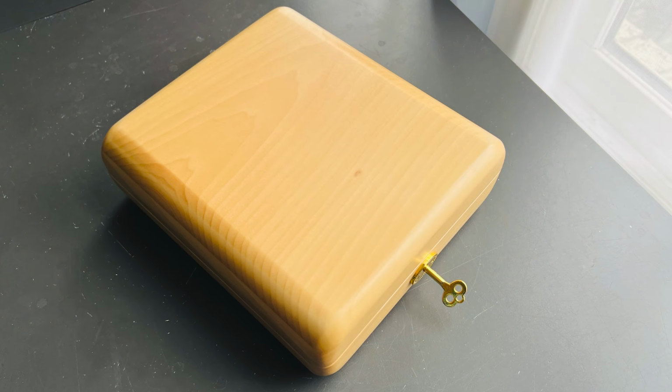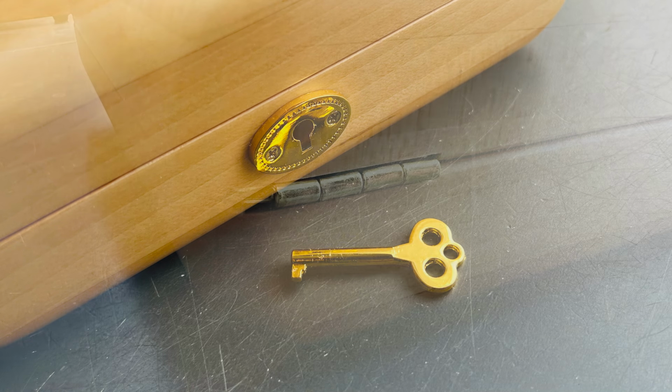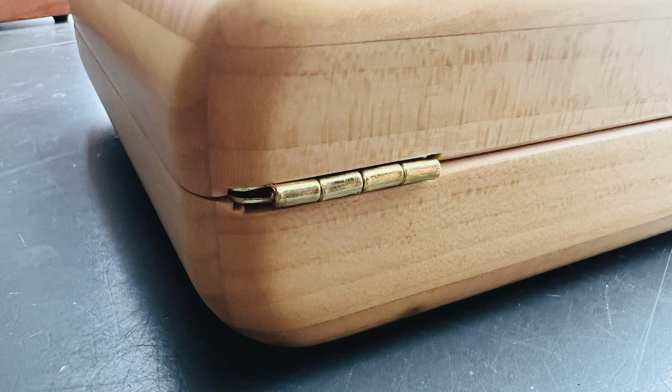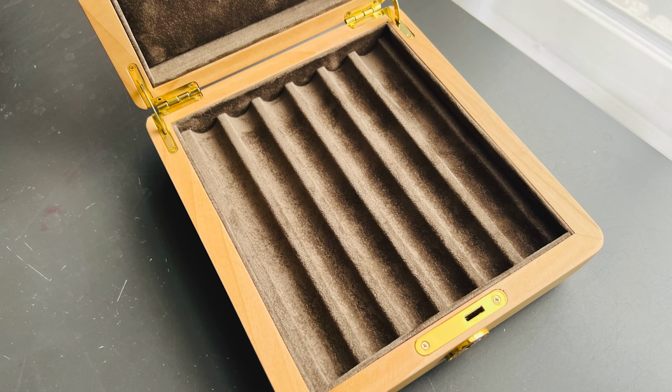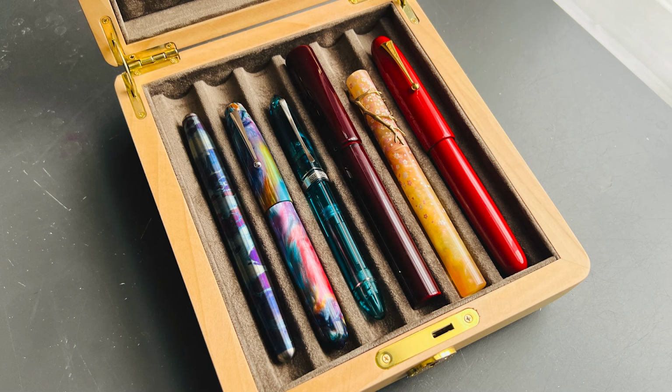Real quick, I mentioned I had a second storage option. This one here is a more traditional wooden 6-pen case. It is made from basswood and includes a lock and key, similar to what you would see in a jewelry box. The build quality is very nice, and inside the material is extremely soft. This case is able to accommodate much larger pens. You can see here the Namiki Emperor as well as the Dani Trio Genkai, which are both extremely large pens, fit with plenty of room to spare.